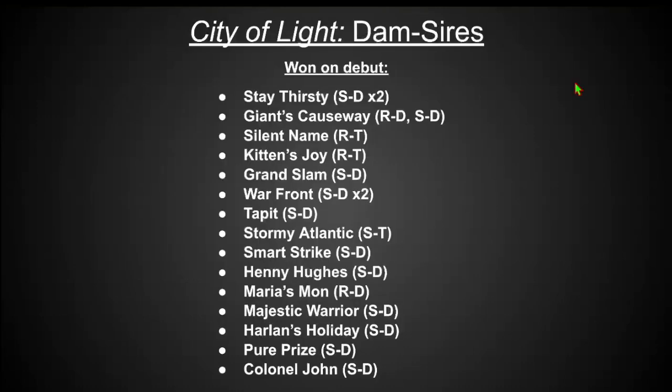Here's just a look at some of the City of Light and dam sires that won on debut. So again, if you go back to my Excel spreadsheet, look at that far right column at the dam sires, again, the father of the mother of the horse. So the father is City of Light. This is the grandfather on the mother side of those City of Light runners that won on debut. So a horse by City of Light out of a Stay Thirsty mare won sprinting on the dirt two different times, two different horses with the same dam sire. Giant's Causeway routing on the dirt and sprinting on the dirt. Silent Name routing on the turf, Kitten's Joy as the dam sire routing on the turf, and so on and so forth. But here's just a look.